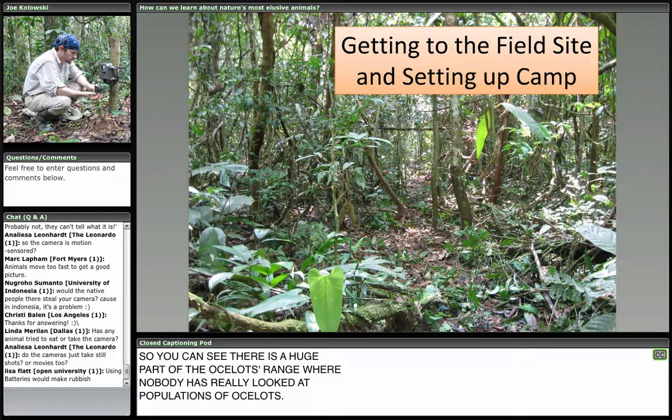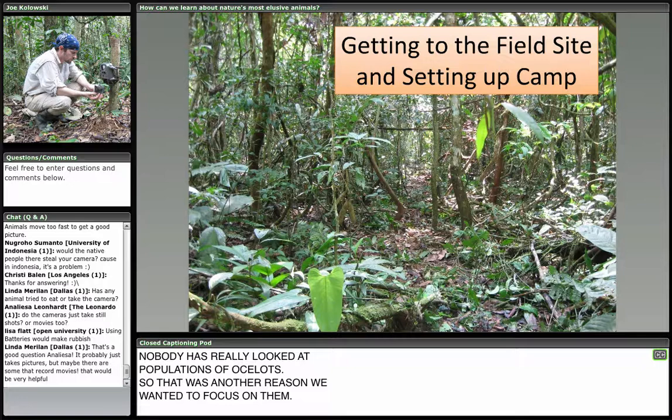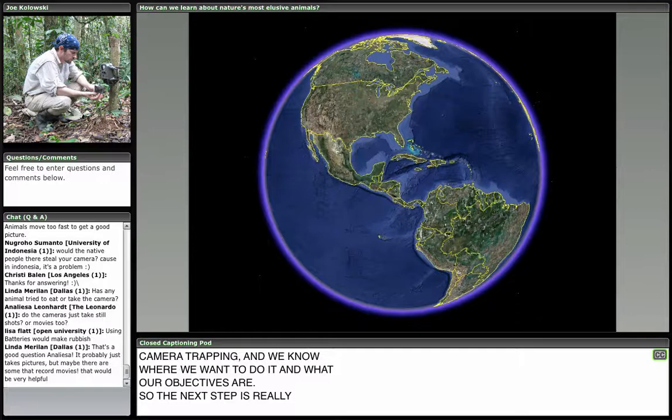Okay, so we know what we want to do. We know we're going to use camera trapping, and we know where we want to do it and what our objectives are. So the next step is really getting out there. And we're going to walk through how challenging that actually is. This is our starting point here in Washington, D.C., and we're going to make our way all the way down to northern Peru. So let's step through it here.